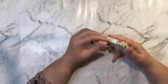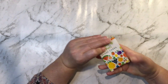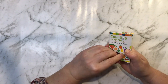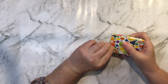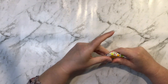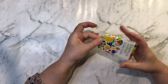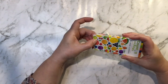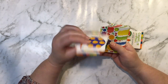So there's these counting fruit flashcards. I haven't looked at these yet, so we'll have a quick look. See if I can get into them. Stupid sticky tape. These will be cute. I like the flashcards, especially because I want to get making some of the little golden book journals. I think these will be the most cute ephemera for that sort of thing.